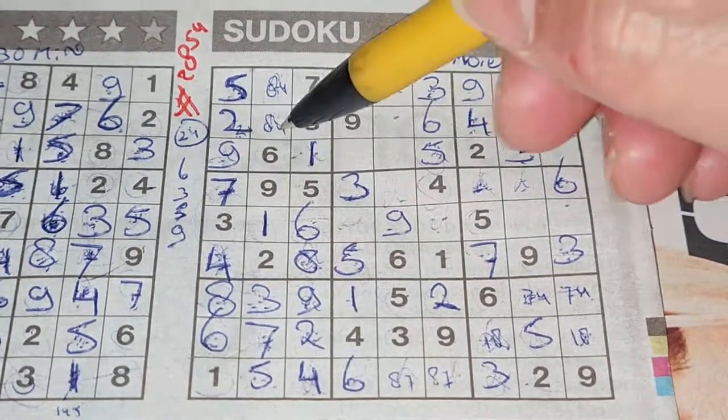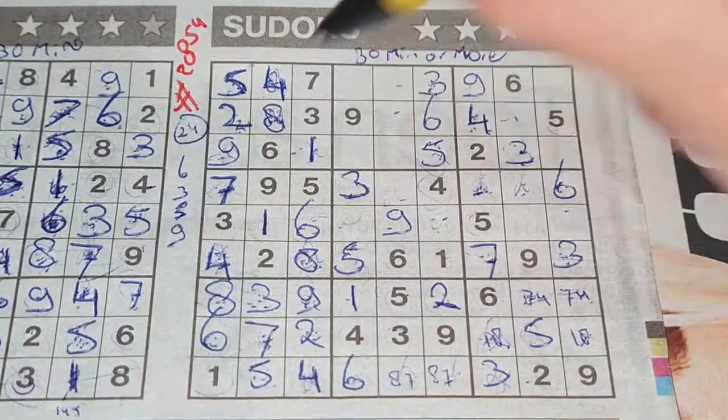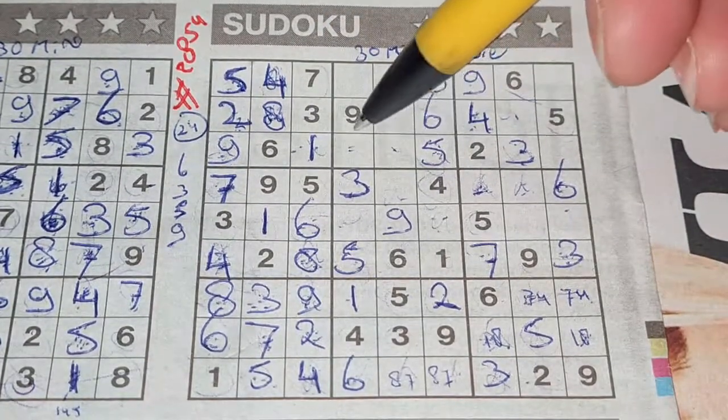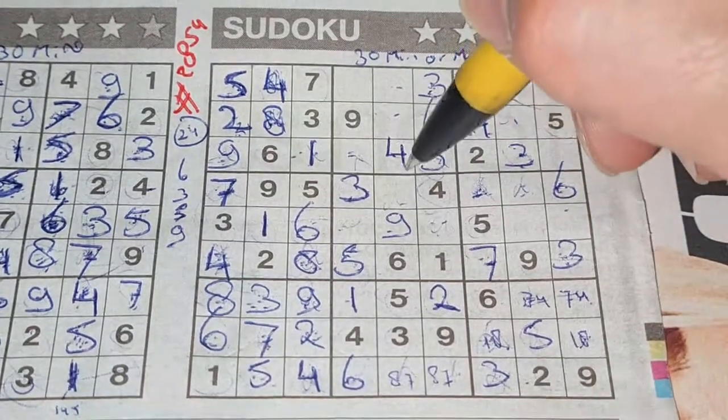Now we have a 4 there. So this box can't be 4 anymore. That box should be a 4 and this box should be an 8. 4 in this first row, 4 in the second row. So in the third row, the only 2 places for the 4 should be here or there. We see there 4, no 4 there. 4 should be there.